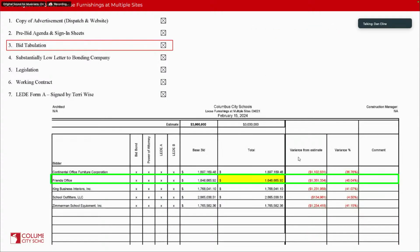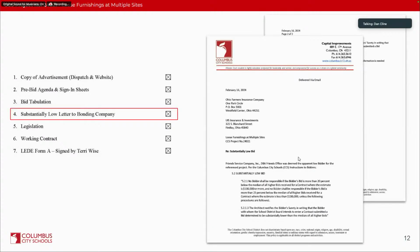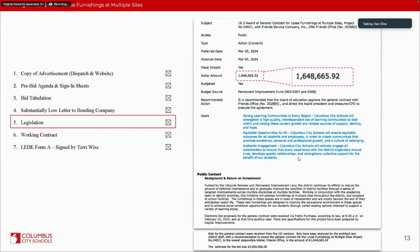And when the bids came in, we ended up receiving 5, 4 of which were very close to one another. The lowest bid being Friends Office, you can see here at about $1.65 million. So we needed to submit a substantially low letter to the bonding company, which you can see here, as we were just barely over half of the estimate.